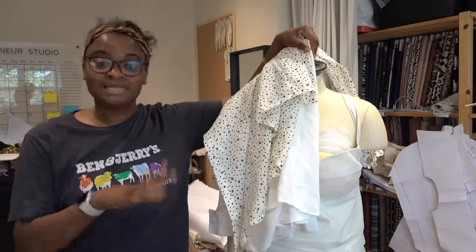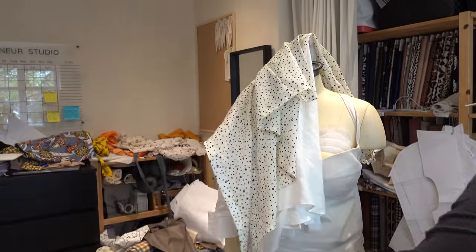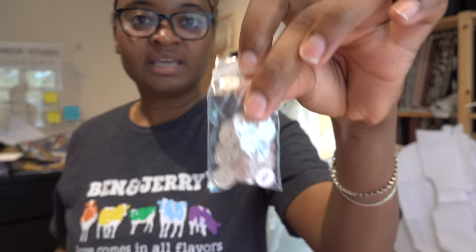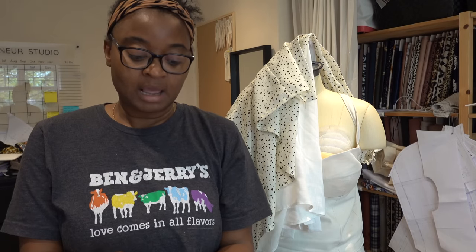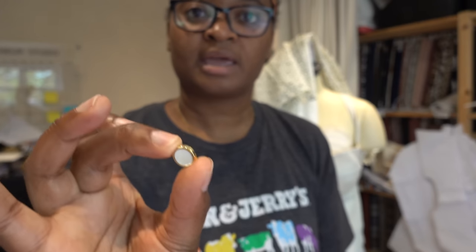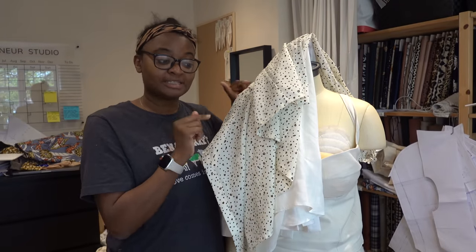Both of those needed buttons, so I ordered some nice ones from Etsy and they came in the post. So these are just going to be some cute little ones for this dress, not too fancy. But for the shirt, I got these really cute cream and gold buttons. So I was waiting for them to arrive. They arrived. I'm gonna put those buttons on today.